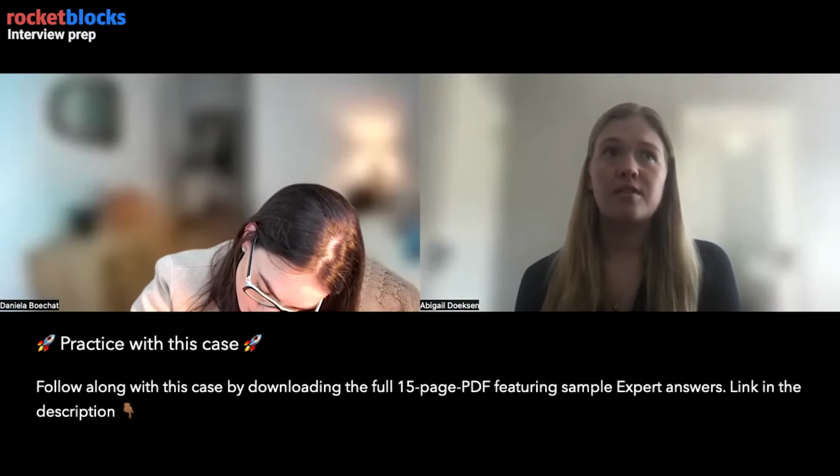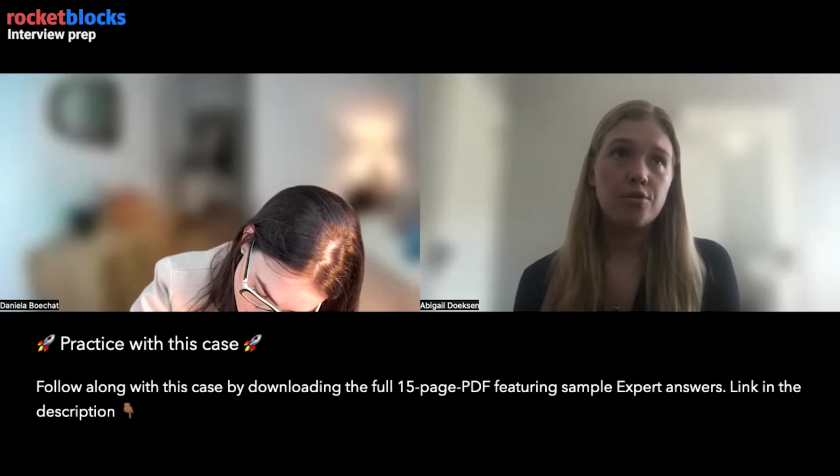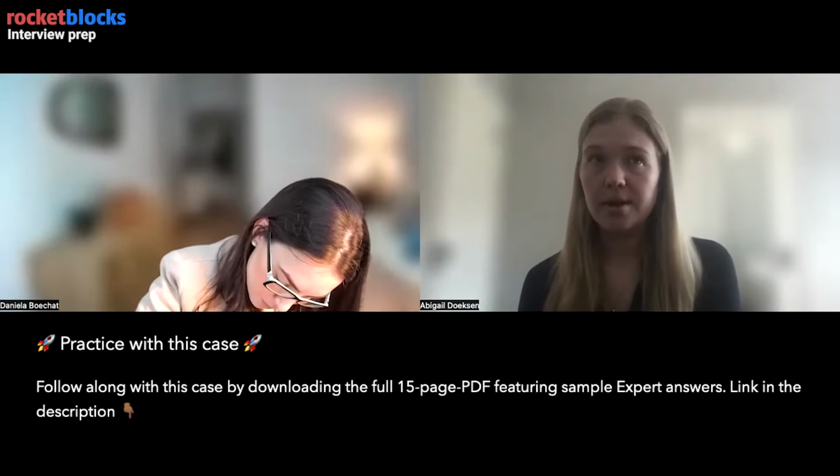So the question for us today is, how should KLM approach scaling this technology to ensure a smooth and effective implementation across all departments and routes?